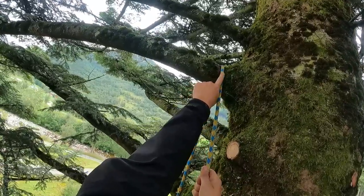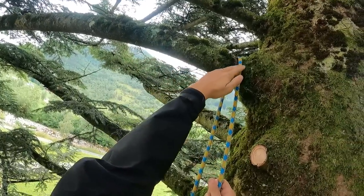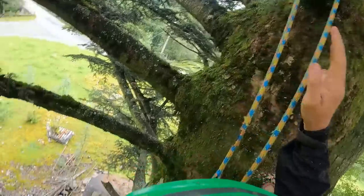I'm tying into a single limb, but I can see it slightly arches up right here. If this were totally straight or slightly droopy, sometimes guys will tie into one limb and the line will work its way down and they'll fall. But if it's at an angle, we're okay.